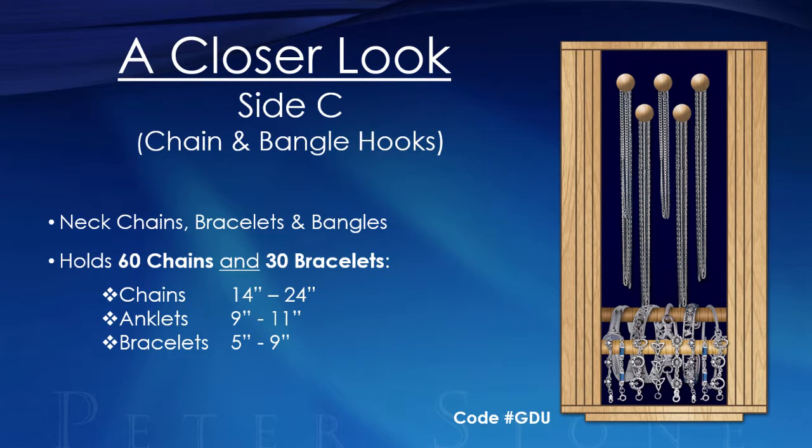Side C are the chain and bracelet or bangle hooks. So you can hang on the lower bars here. They're different heights. So one is really pointed towards anklets. The lower bars pointed toward bracelets, and the different sizes make it so they accommodate the larger size of the anklets, the smaller size of the bracelets. The same with the different heights for the chains here.